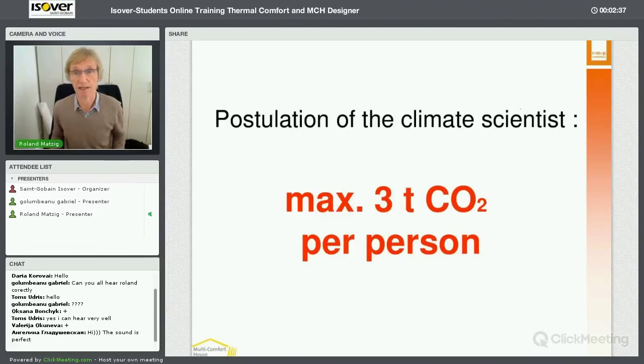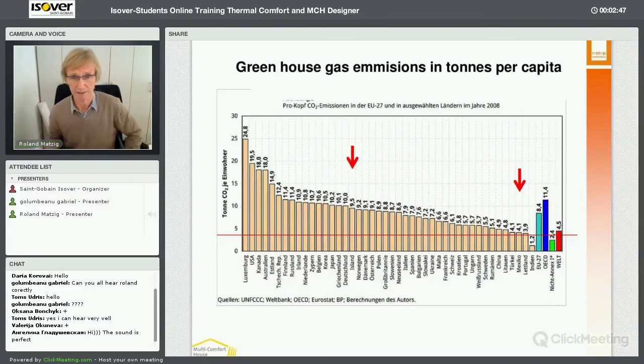So a postulation of the climate scientists tells us that the maximum CO2 emission per person a year should be 3 tons. So 3 tons, not very much. If you look at this chart here, and you see, for example, the red mark in the middle, it's Germany, Deutschland, where I'm living. I am German. We have, actually a little bit more by now, between 10 and 11 tons per person CO2 emission, which is horrible compared to the goal we know since years and years, and we're talking about the 3 tons. This is the red line, the 3 tons.